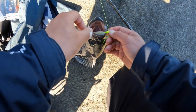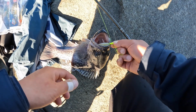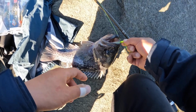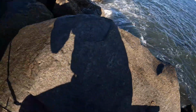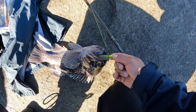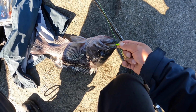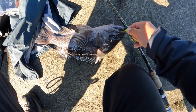This is a small swim bait with a shad dart also. Because the tide is still dropping, it's pretty dark. You can see the water is not clear at all, so that's why I'm using a bright color. That's my fourth rockfish. Good. It seems it's a pretty good day today. Fourth cast, fourth rockfish, almost 2 pounds. Yeah, I'm happy.